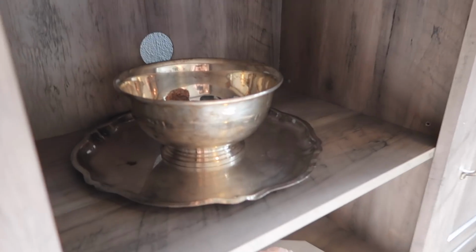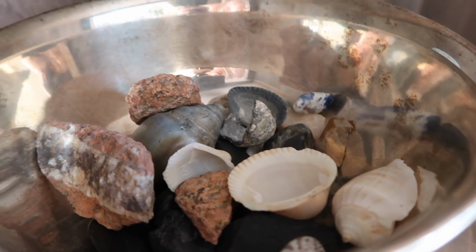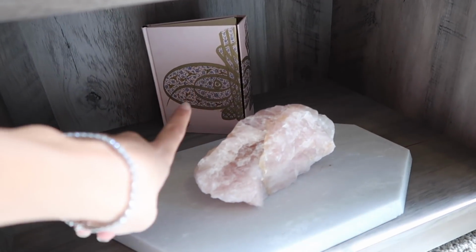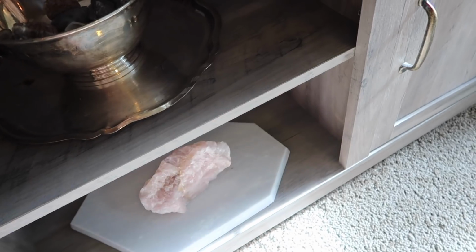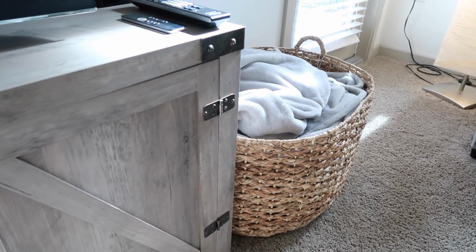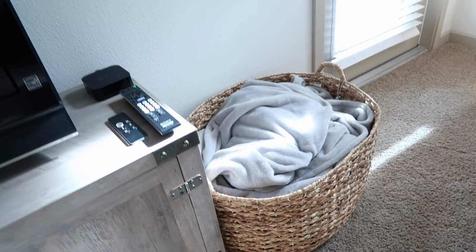Here is also, I think I got this from an antique store, and all the rocks inside are all from different places I've traveled, and all the shells, they're all from different places I've traveled from around the world. That is a gift I got from Turkey, and then here's a rock I got from HomeGoods, as well as this is from HomeGoods. I'm obsessed with rocks and marble and all that. Here is a basket I also got from HomeGoods, and it just holds my blankets, the throws that I have for my couch, I just throw them in there.